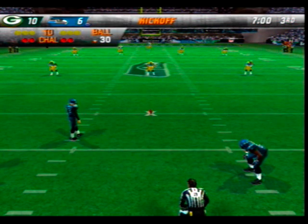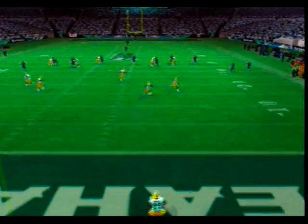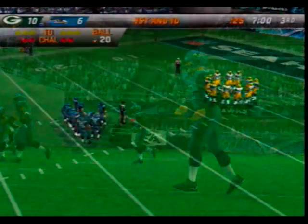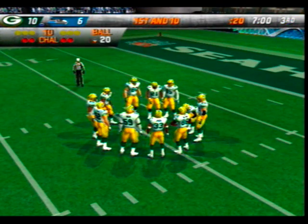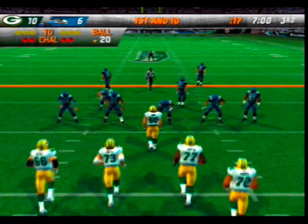Hamilton, Seattle is back and ready to put this one in the air. Right back deep to return. This one is handled by number 86. First and 10. Ball on the 20-yard line.